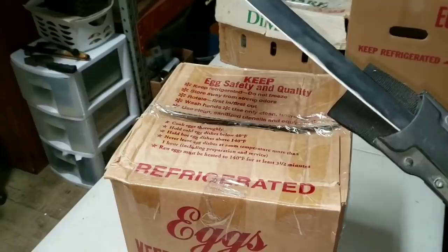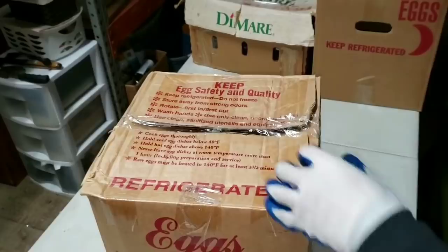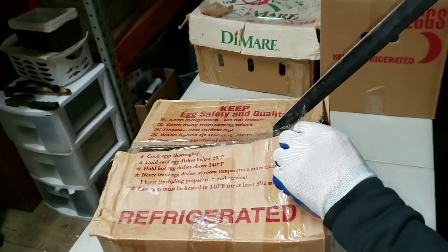Here we go. Oh, remember, always cut away from the sausage. There you go, stand-in George. Ooh, this is sharp. I wonder who this George could be.